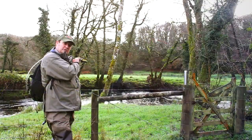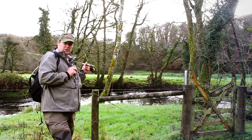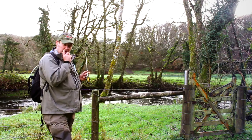We fished the back of this pool here, we've seen a few salmon in there, so we've avoided it. So I've come back across, avoiding the tail of the pool where they might be cutting their red. This is a very good pool though, it's quite difficult to fish.